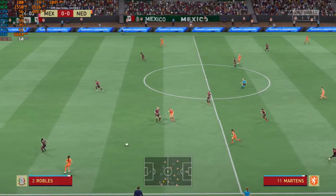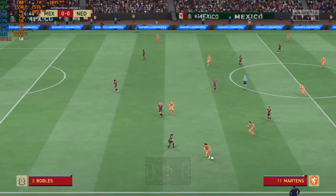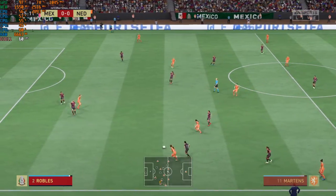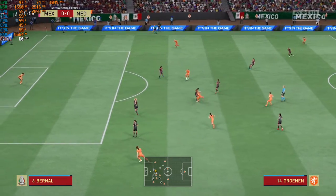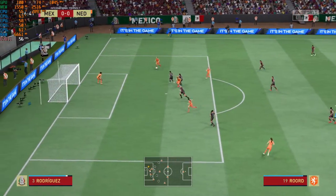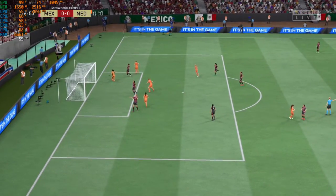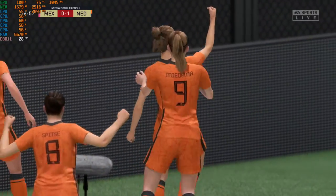Viviana Miedema. Can they find a gap in the defence? Daniela van der Donk. Chance here. And a goal! Now they have their opener, and now they can celebrate.